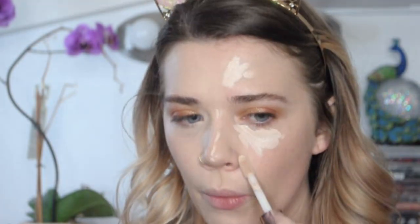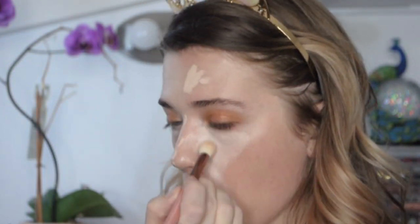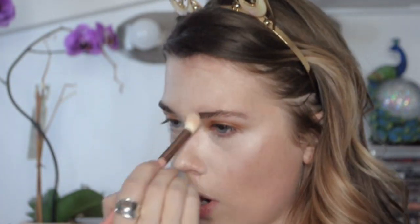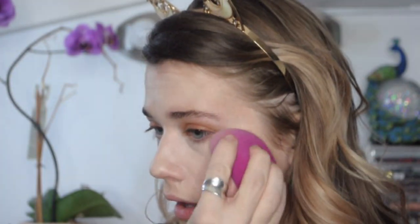We'll just put this one on my nose. Blend it in with my brush. So what I'm noticing with this one is I feel like it definitely has a little bit more coverage than the NYX right off the bat, just initially. And the color is really pretty, brightening for my skin, which I've never really used a cool tone or a pink toned concealer. I actually kind of like it.